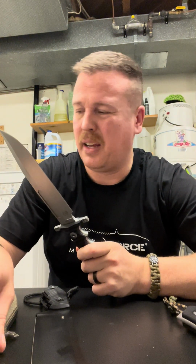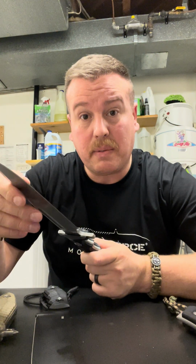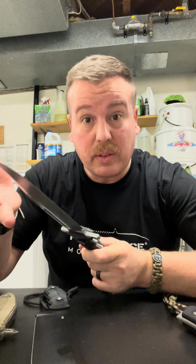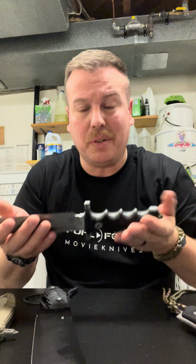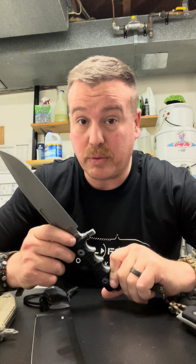Just the smell of that genuine Italian leather. I showed it to my stepdad this evening, and he smelled the leather and felt it, and he's like, wow, these are like Italian shoes in a knife sheath. I feel like I'm holding Ferrari shoes, you know, Italian shoes. Anyways, that's just the quality you get with Pohl Force.